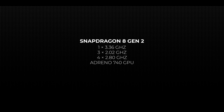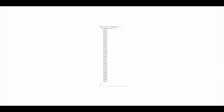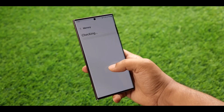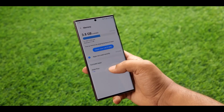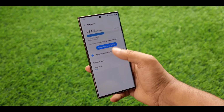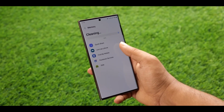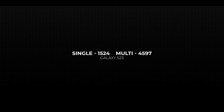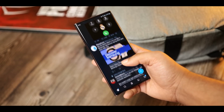You see, the prime core of the Snapdragon 8 Gen 2 is clocked at 3.36 GHz. However, the Galaxy S23 in this benchmark test was running at less than 3 GHz speed. This means the final version of the Galaxy S23 will have even higher scores than this, and that's pretty impressive, especially for what's likely a prototype unit. The final single core score will be close to 1700 and the multi-core will be close to 5000, which again is a pretty insane difference considering we're talking about two chipsets 12 months apart.